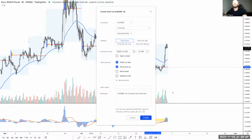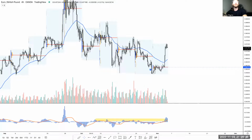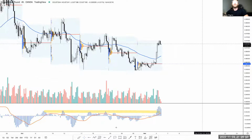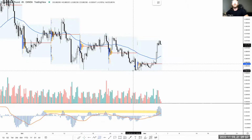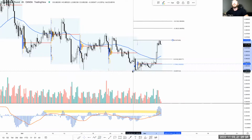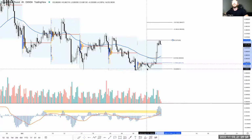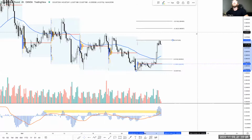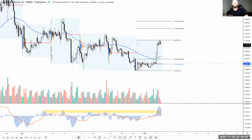I'll just put an alert here, but I want to go to the 1 hour and see. The swing right here is what I'm looking at, but let's not even talk anymore because that's perfect. I was going to say we could do it right here, but that was too perfect. So that lines up with the 78.6 perfectly, if we can get a good retracement.